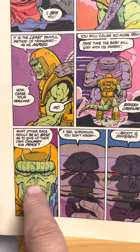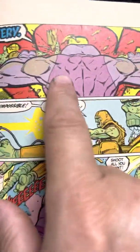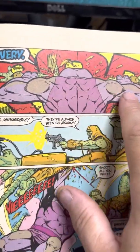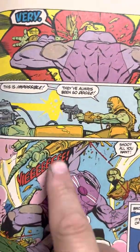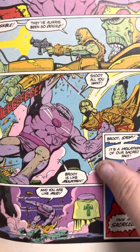He's like, you give up some of your children for peace. He's like, you don't know, I'm different. How are you different? I'm very different. Look, he just rips him in half, and they just shoot at Brute, and like I said, they're all invulnerable. Brute is like a mountain.